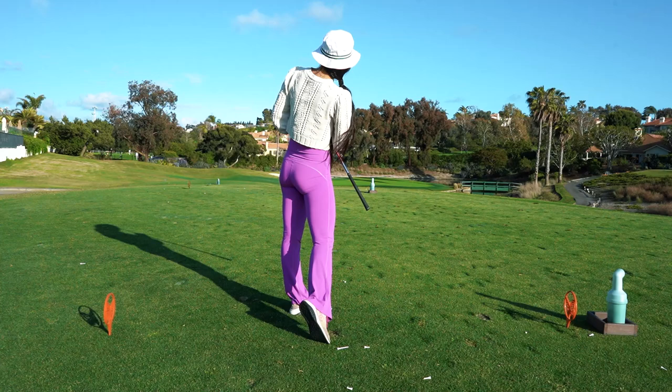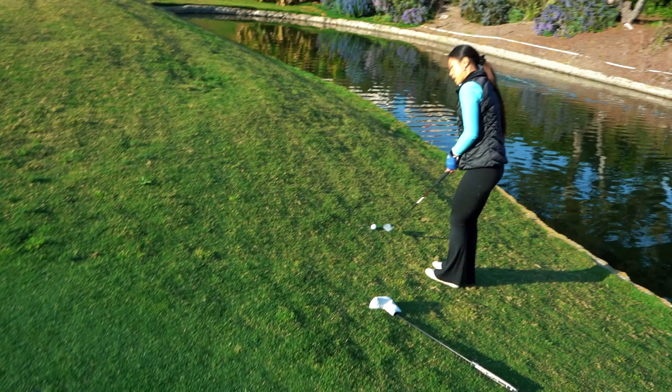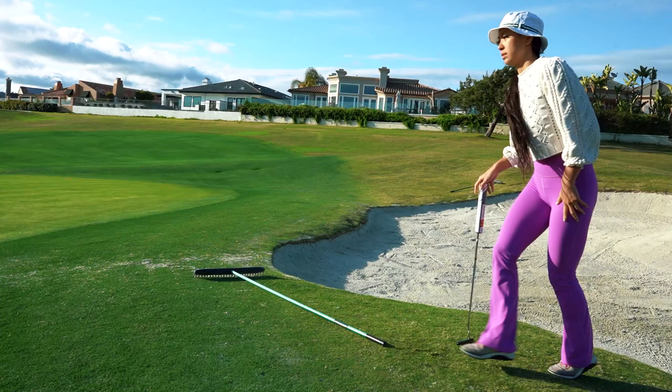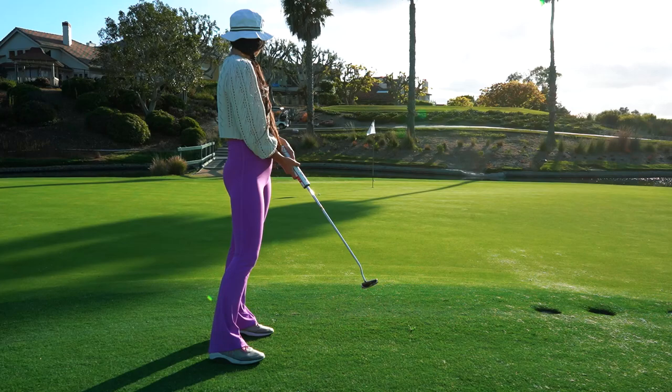Stay. Go on, go on back down. Go. Okay. In the water, I'm dropping. So I'm going for my third. Settle. That's pretty good. Ah, that broke the other way. I thought it was going to break the other way.